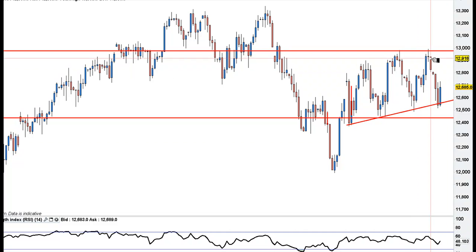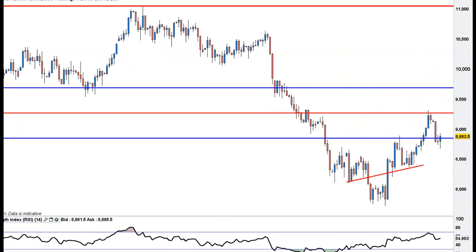So it's a new recent low and a close above. So the bulls are in control of that one. Here's the oil. New low in this recent range, close above.